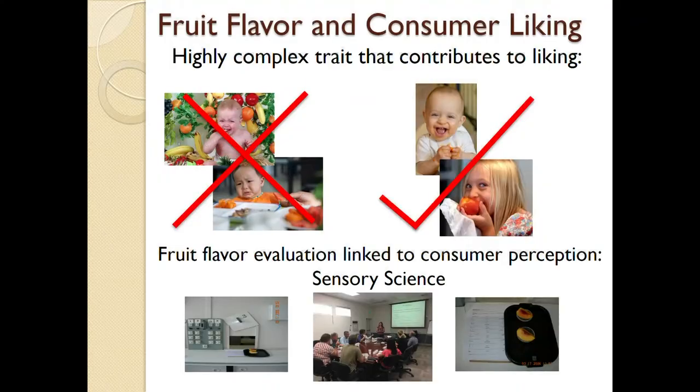So the message here is that when we are doing research on fruit flavor or trying to improve flavor in fruits, we always have to be working very linked to what consumers are perceiving. And that's when the science of sensory analysis comes into play. Generally, when we are doing this type of experiments, we are always trying to associate it with really people tasting our fruit and giving us their perception. So this makes it really complicated. We have to think of taste, of aroma volatiles, but also what really a human being is perceiving. So it's a lot of things together.